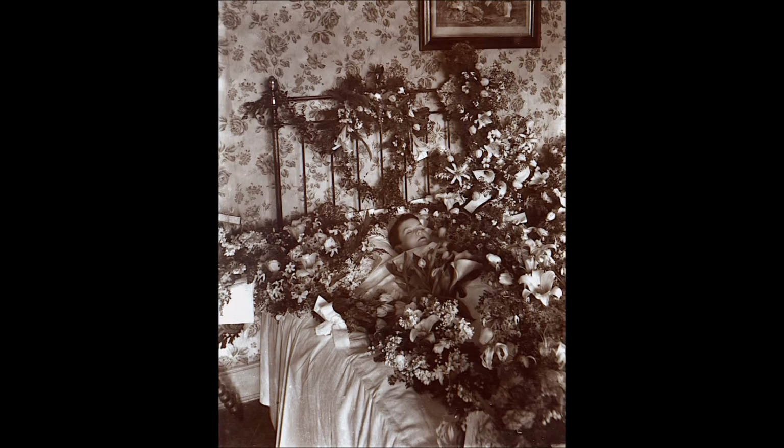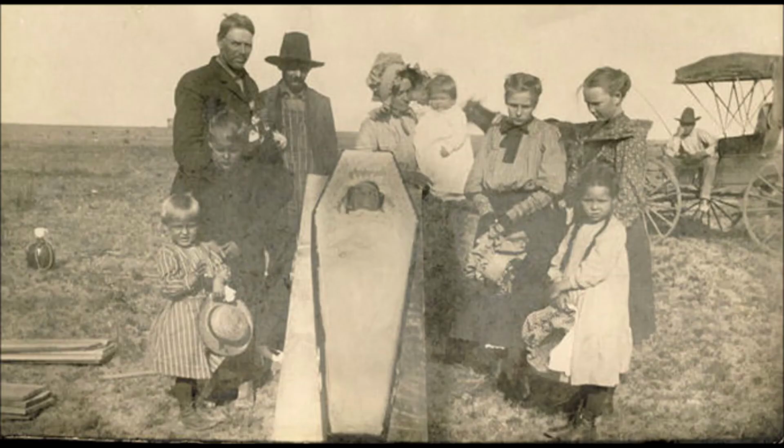In many legitimate post-mortem photographs, the late subject will be lying down in bed with their eyes closed as though they're asleep, and it's likely they'll also be surrounded by flowers and/or mourning family members. They may even already be in their casket just prior to burial.